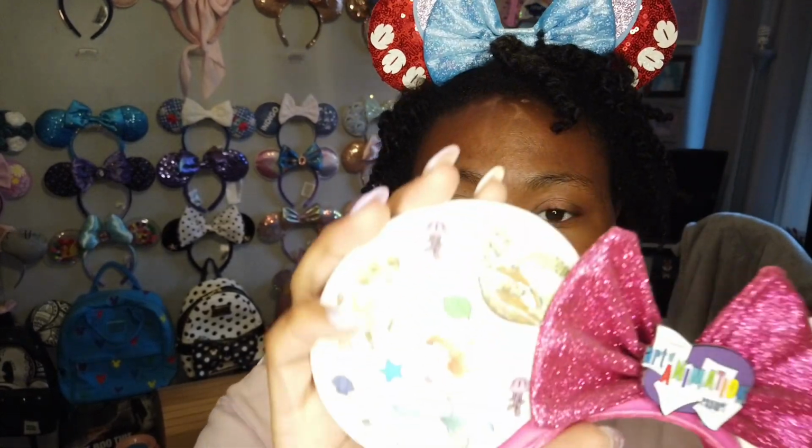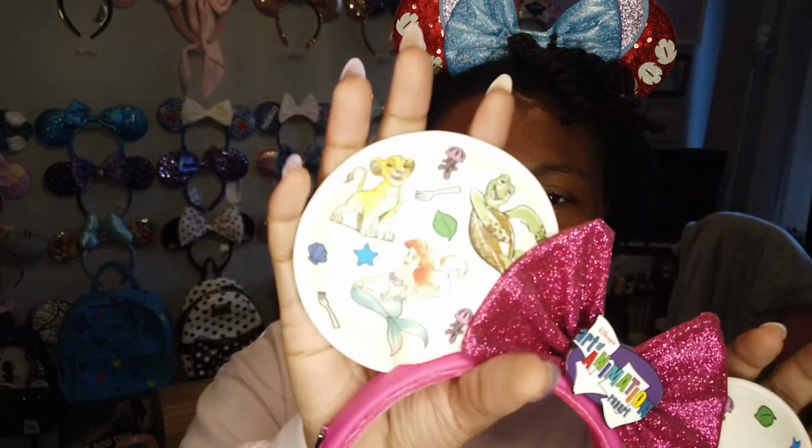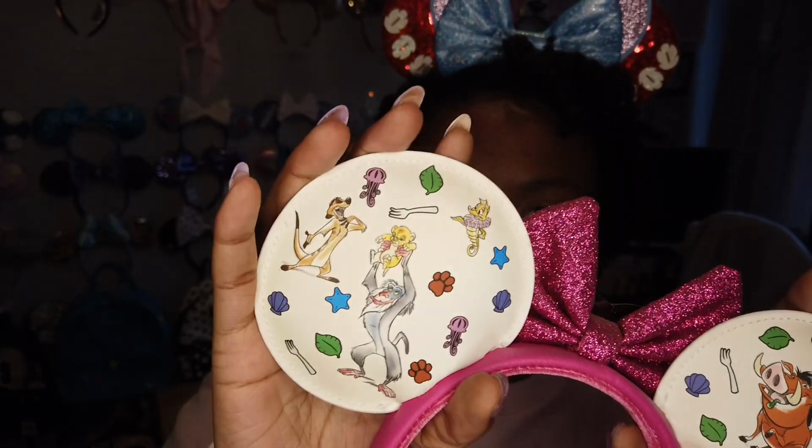These pair are so fun. They're my first resort ears. And these are the Art of Animation ears. I showed these in my solo vlog, my very first vlog. A lot of these ears are featured from, but I bought me and my friend a pair. These are the Art of Animation ears that turn pink out in the sun. I've never stayed at Art of Animation, but these ears are so cute and so fun, so I had to get them.